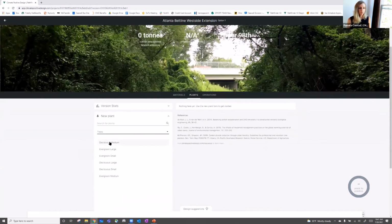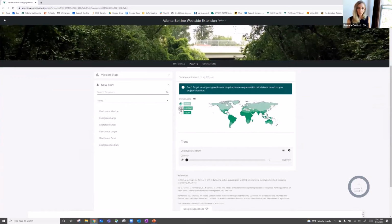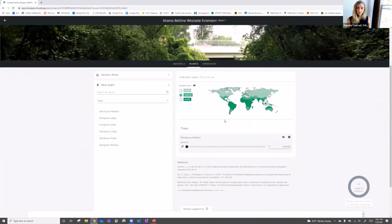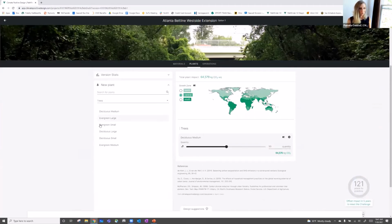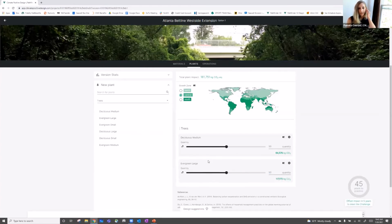Let's just pick that we've got some deciduous medium-sized trees. Pick your growth zone where your project's located. This is regionally specific sequestration data. And I'm making guesses here, some quantities. And then we'll go ahead and add in some more. So you can start to see as I'm plugging these in here, the gray number showing up for how much that element is now sequestering. So that's pretty straightforward for the trees.